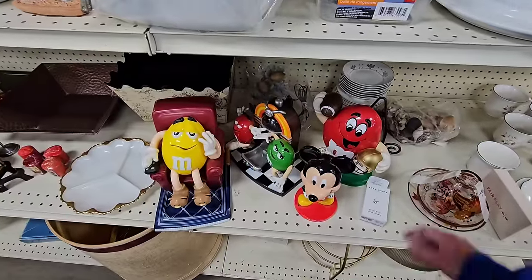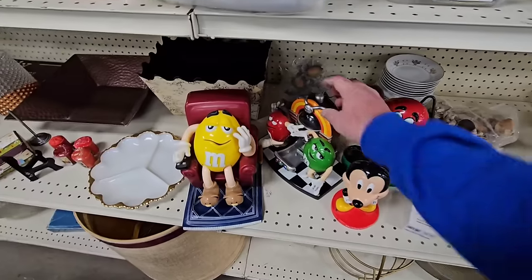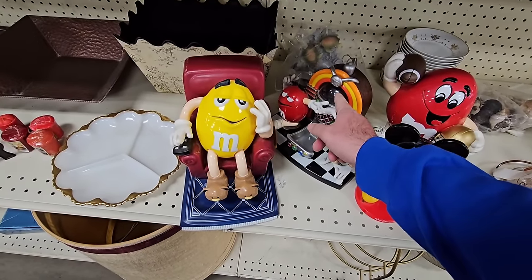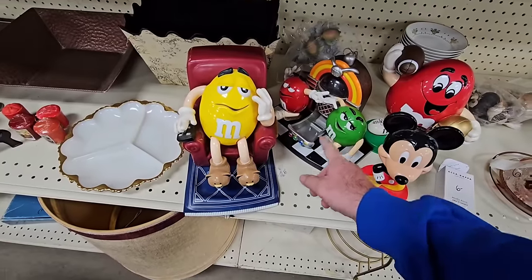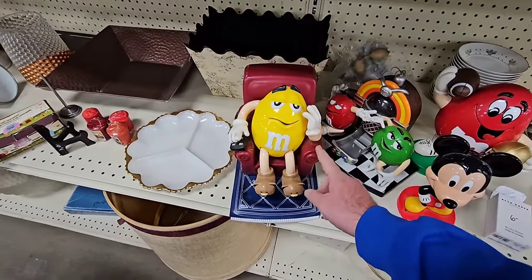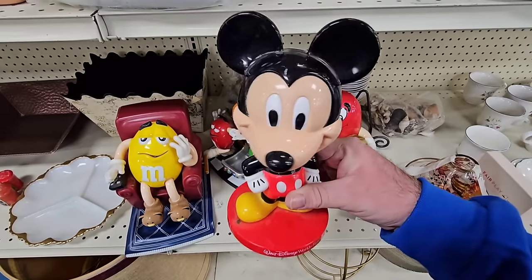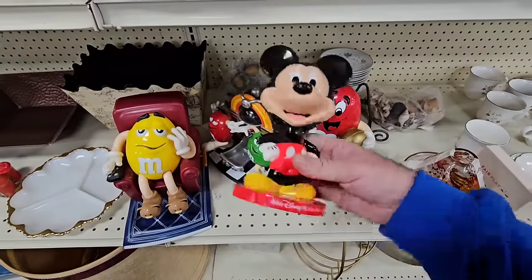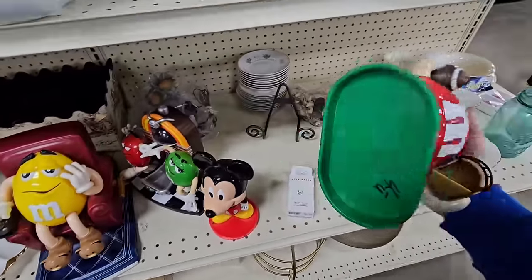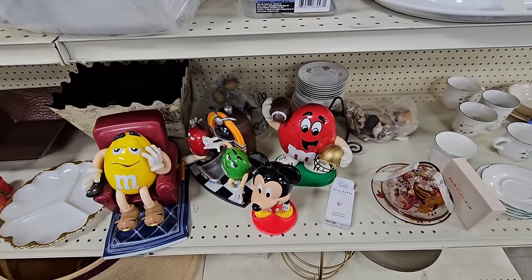Look at this. You got the peanut guys. This is like a coin bank right here. This is like a jukebox, but it's really a gumball machine here. Put your little gumballs in here. They drop down here. That's pretty awesome. You got the lazy M&M guy on the lazy chair. Got a bobblehead Mickey Mouse. Let's see. $5 for that. I don't know. Let's see. How much is this guy? $4. $4 for the red M&Ms.